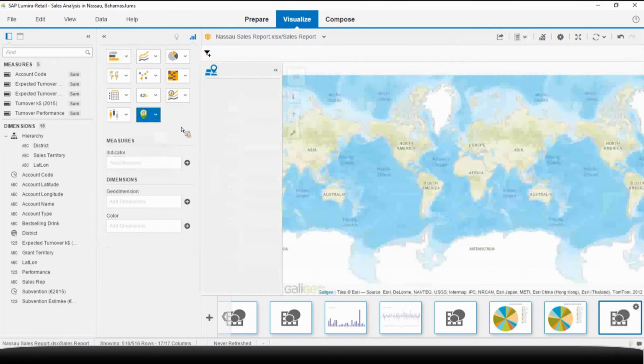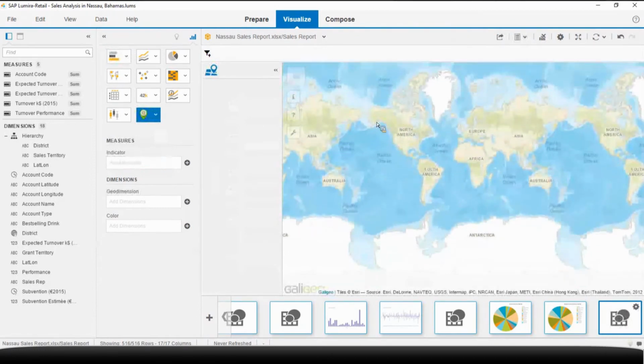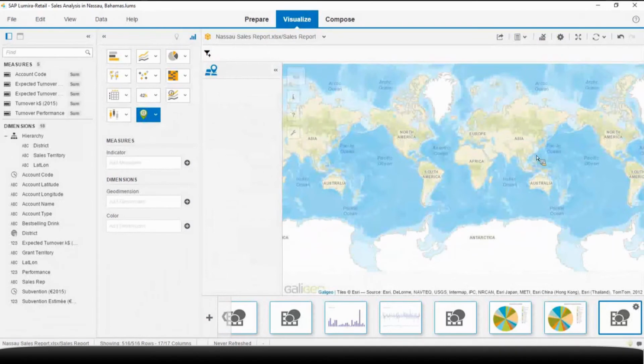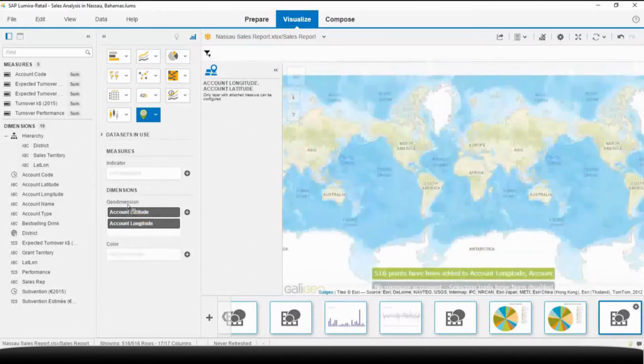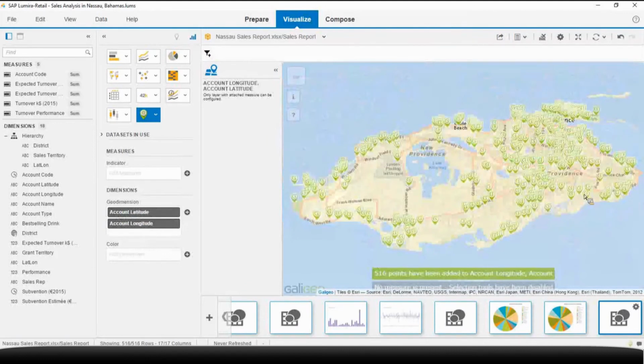As you can see, as I select it, I jump directly onto the map, I would say a blank map. I just see the whole world because I have not dragged any dimension yet. And as I've mentioned, I have the latitude and the longitude of my accounts directly in my BI. So I can leverage that by drag and dropping the latitude and the longitude in the GeoDimension feed, which is called GeoDimension. And as you can see, I have all my accounts directly mapped over the map. So there I have a first piece of information of where they are located in the island.